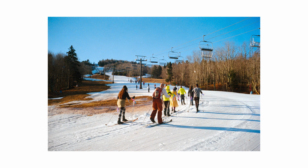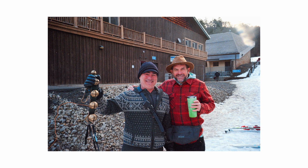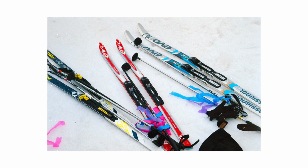I don't see many photos of things like this happening on film or being captured on film, so I figured, why not? And it was just fun. It was a cool event to photograph some of those folks, take this little fun camera around, capture some of those personalities.